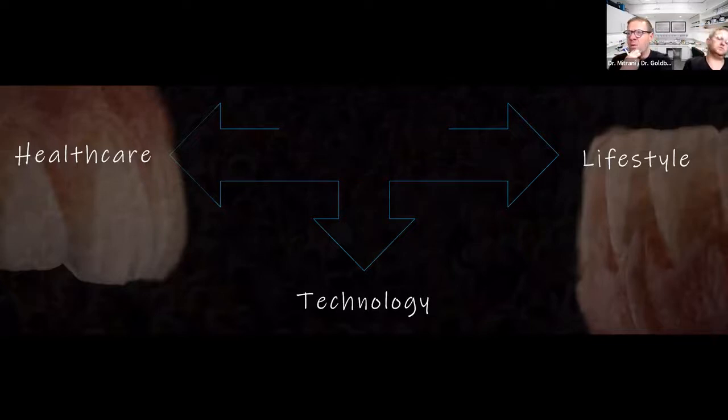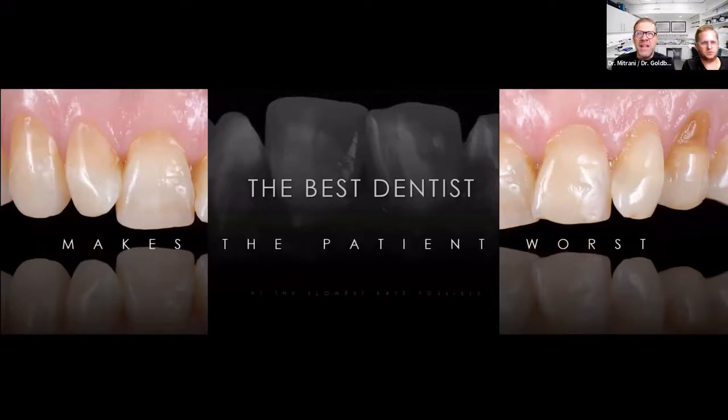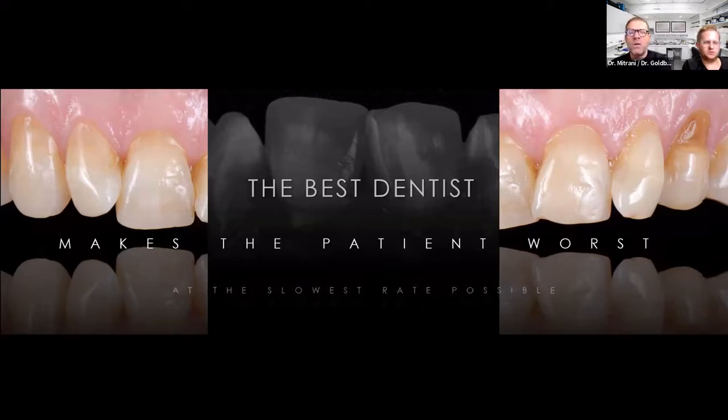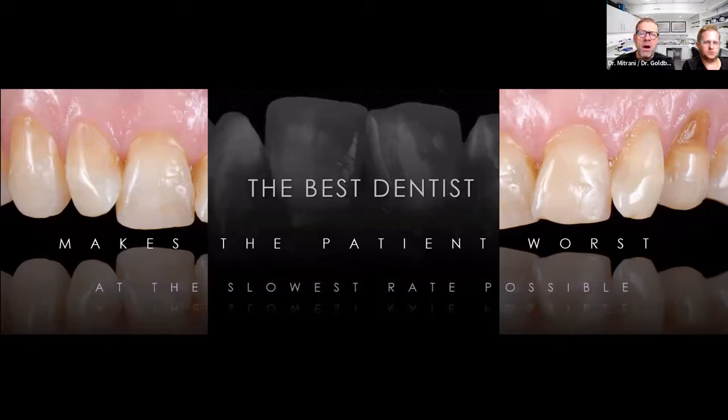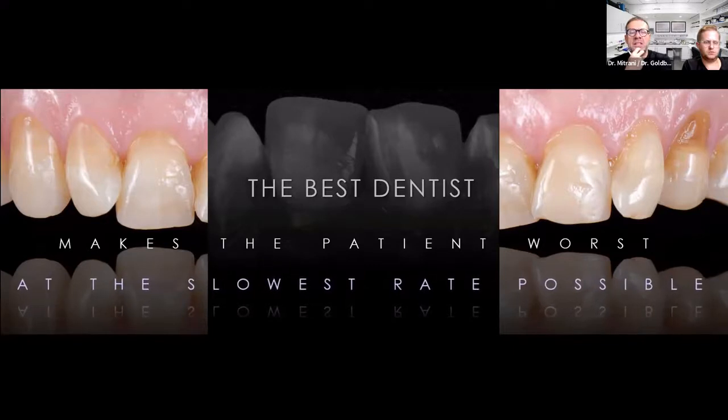And as we go to Q&A, if there are any questions, we'd love to leave you with this very powerful quote by a tremendous restorative dentist who was very famous in the 70s and 80s, Dr. Bob Barkley, that says that the best dentists will try to make the patient's worst at the slowest rate possible. And if you think about it, when you read between the lines, this is what we should strive for: doing the least amount of dentistry, doing the least amount of harm.